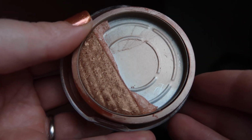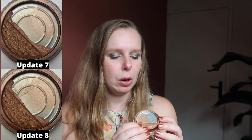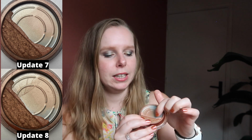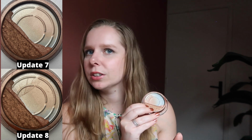I'm definitely getting close on that highlighter. I'm trying to finish off the last little bits, but as you can see, there isn't a lot left anymore. So I'm hoping to have that finished soon enough. My guess is it's still going to take me at least 2 months to get there. I have already hit the bronzer over here, and the bronzer is kind of sloping down already as well, but I'm trying to use it as a highlighter at the moment, and then I will start using it as a bronzer once the highlighter is gone.